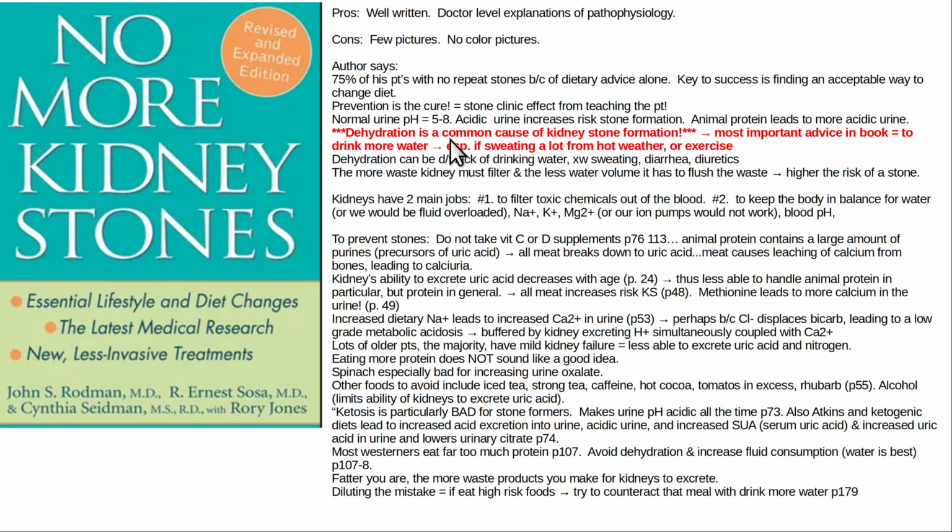Normal urine pH is 5 to 8. So if the urine is below that pH of 5, then you have a significantly increased risk of stone formation. Animal protein will lead to more acidic urine. And he says dehydration is a common cause of kidney stone formation.